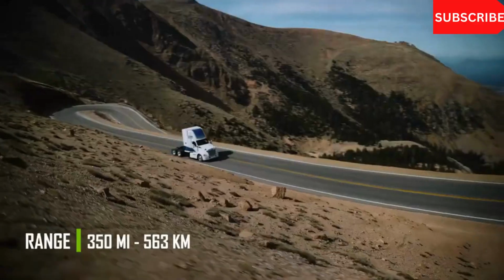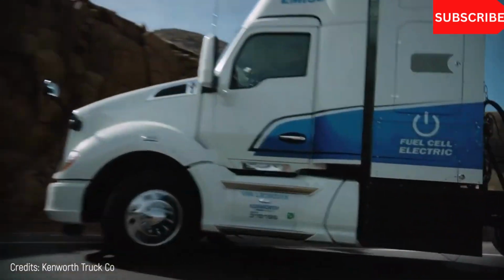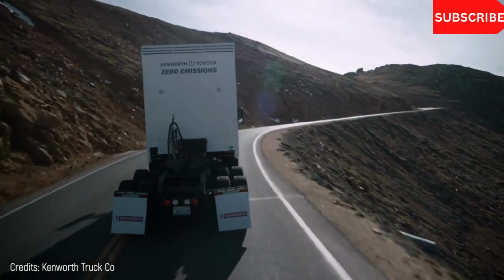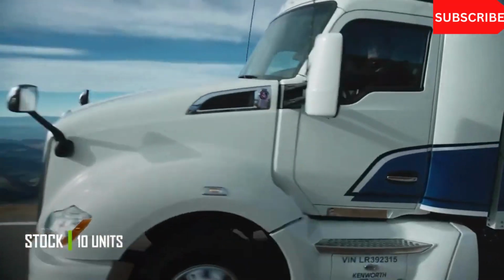average US hauler. In tests, the T680 performed well, climbing hills in extreme temperatures, and showed great driving ability when tested on 156 winding and curvy roads. It is known that 10 units will be delivered to the Port of Los Angeles.